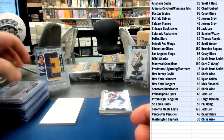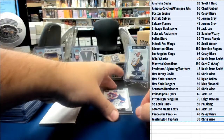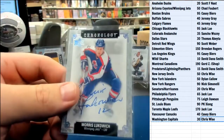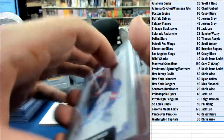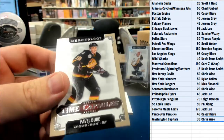That's awesome. Morris Lukovic for the Jets, auto. And for the Vancouver Canucks, Pavel Bure. Time capsule.